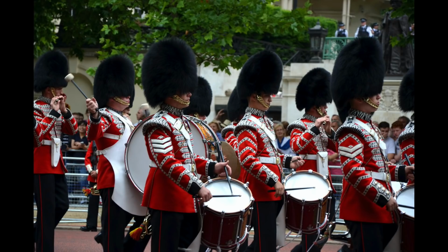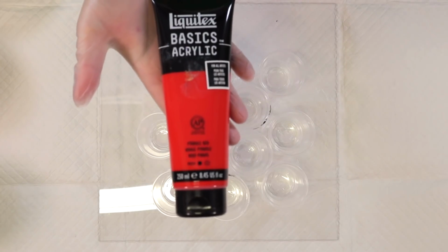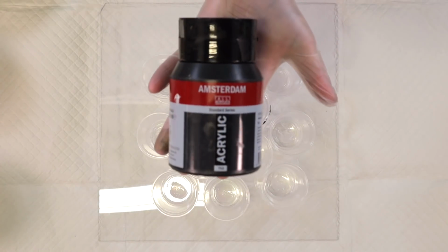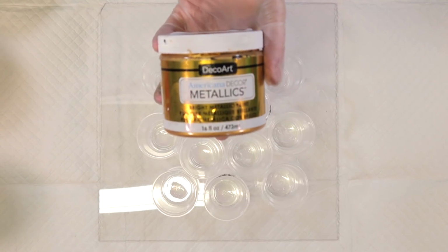Let me introduce those to you. I have what I see in my mind as an English coat of arms guard drummer guy, and I'll flash a picture of exactly what I'm thinking of on the screen right now. So these are my colours. I've got Pyrrole Red, which is the Liquitex Basics colour. I have Amsterdam Black, which you all know. I have Deco Art Metallics 24 karat gold, as you know.